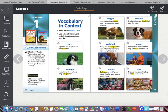Yep. And not straight. Okay, very good. It's twisty. It's not straight. We say twisty, bendy, curvy. Definitely not straight, okay?